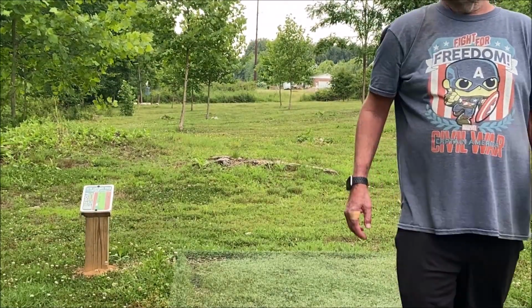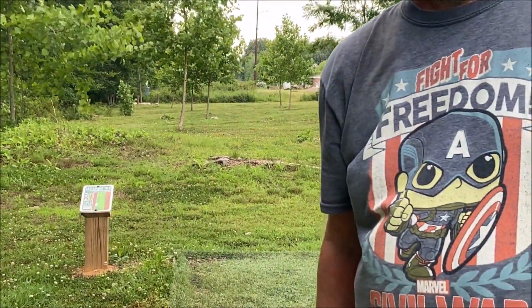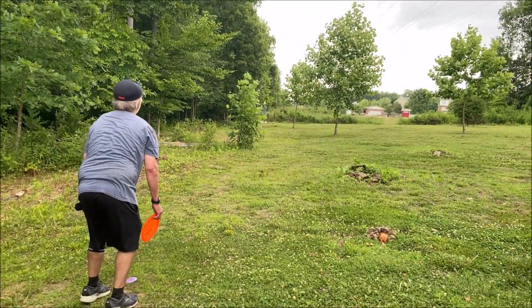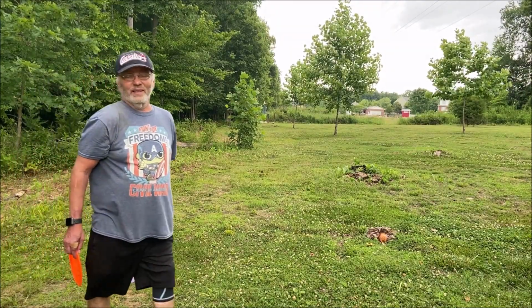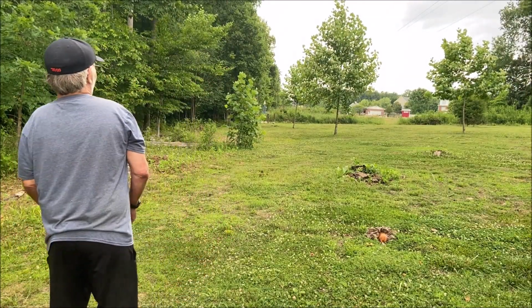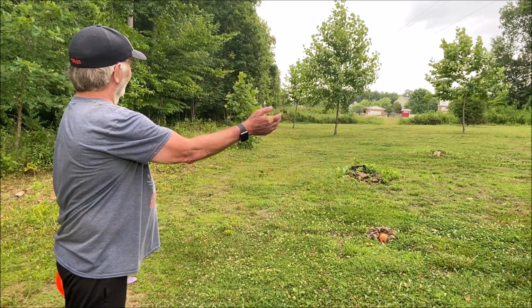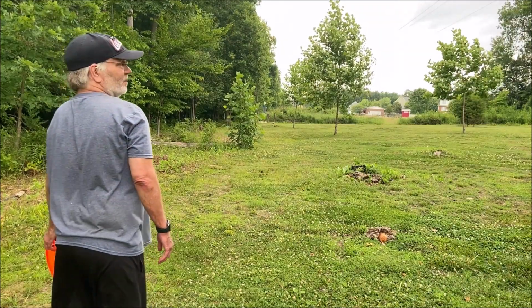On the fairway, a little further to the left than I wanted, but I think I might actually be able to get up and down for par from there. We'll see. Good luck to me right here, because I need to go out to the left or to the right and bring it back, but those two trees are kind of in the way, so we'll see what happens.